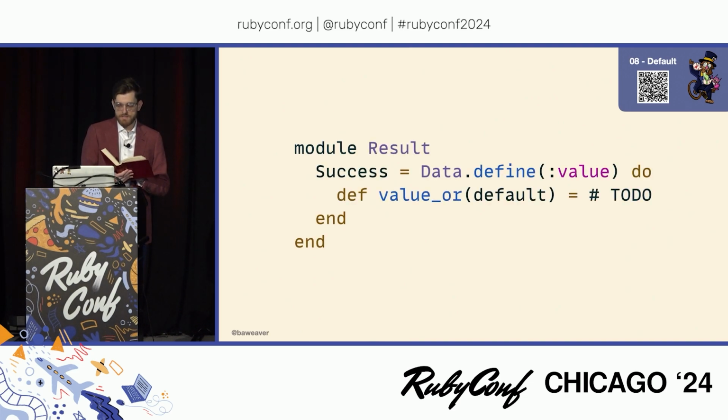Now, in this case, we have a method like value_or, which gives a default value. What might it look like for success? Well, we already have a value, so why would we return a default? That wouldn't make any sense, so we ignore it.